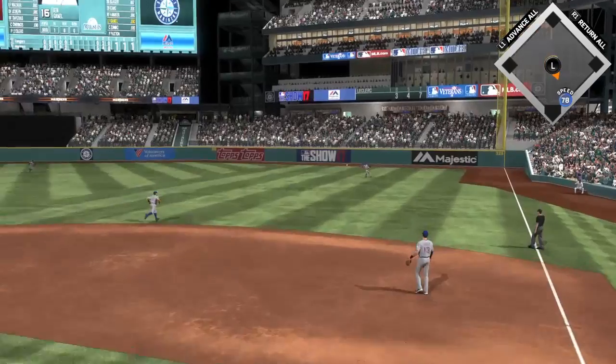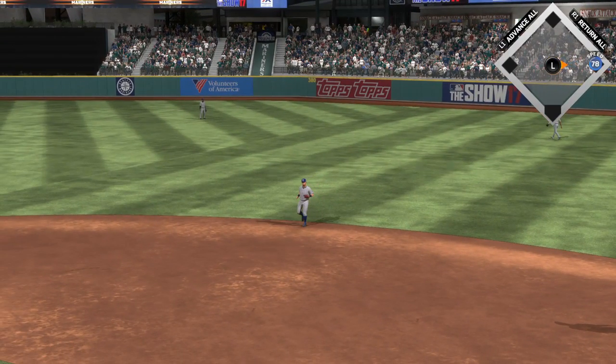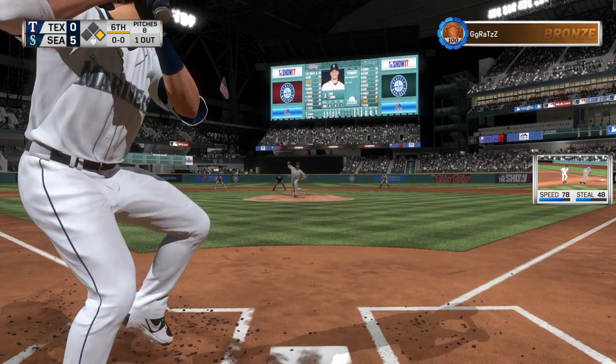He pulls this one into right, and that's in for his second hit of the afternoon. Digging in once again, Mike Zunino. He hit a sac fly earlier. He's ready. Here's the first offering.